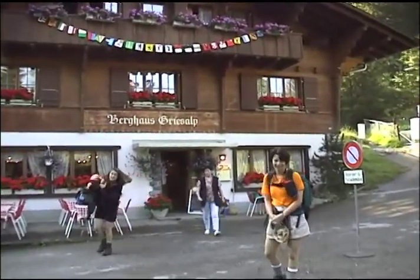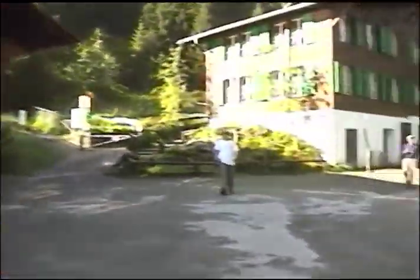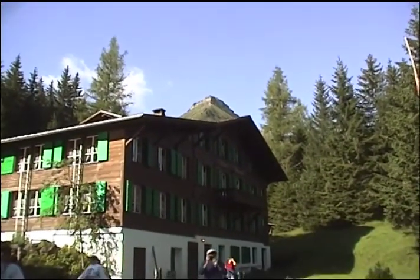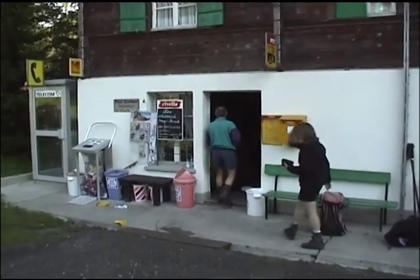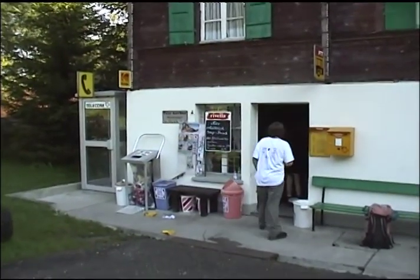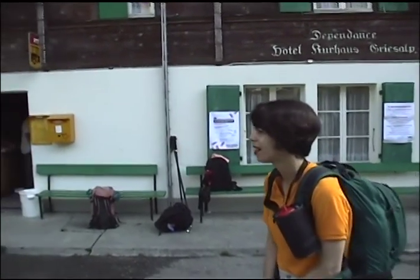What's the name of the hut? Blumisalp hut. Troops are all ready. Peaks above the town. We're going to get our honey buns. This is where we go to get our honey buns. It's not the only way you can get here, is from hiking? No, you can drive in. There's a 10 franc toll to get in here.